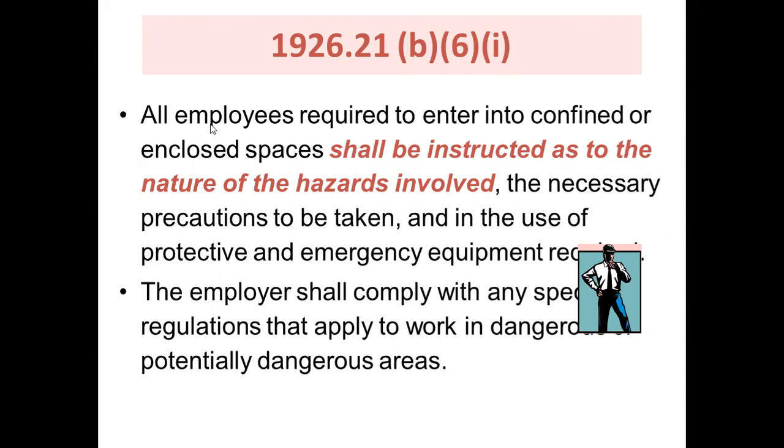So I repeat again, all employees required to enter into the confined space or enclosed spaces shall be instructed as to the nature of the hazards involved. It's not like copy paste always, that all projects have the same kind of hazards every time. Let me give you an example.